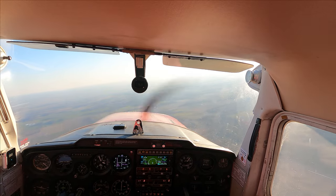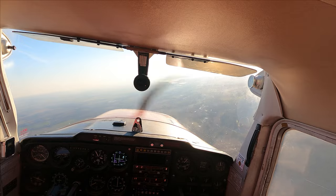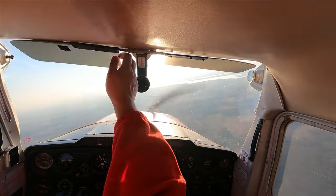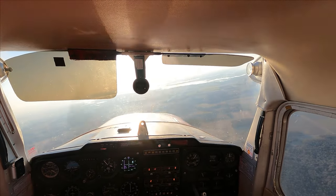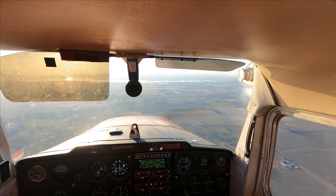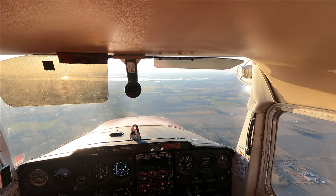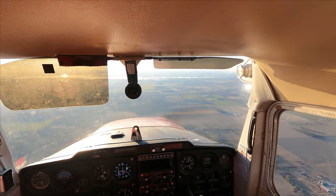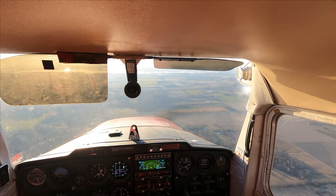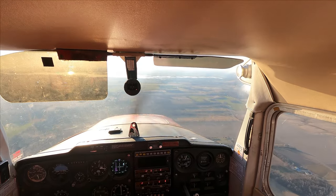Mount Vernon traffic, Cessna 5523 Golf is 9 to the south. We'll be maneuvering between 2000 and 2700, Mount Vernon. I'll go to 2300 and get her to maneuvering speed of 100-ish. And then level off.